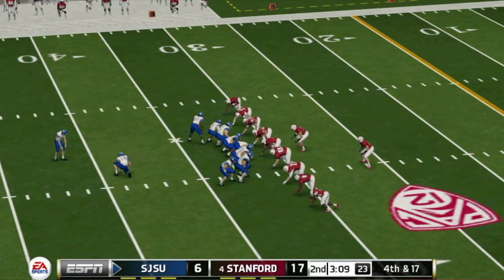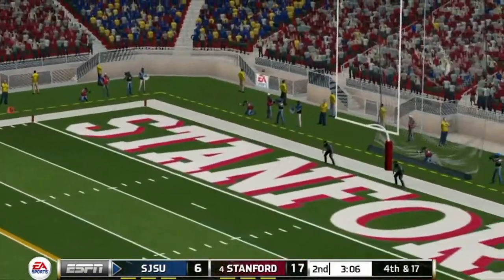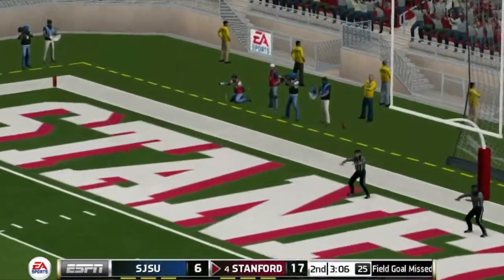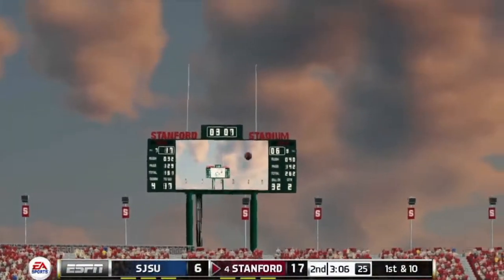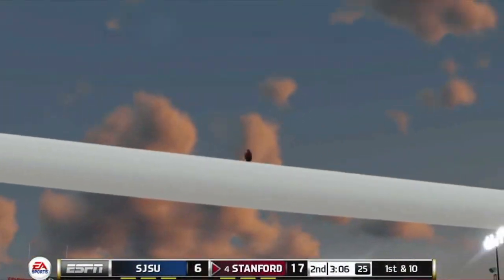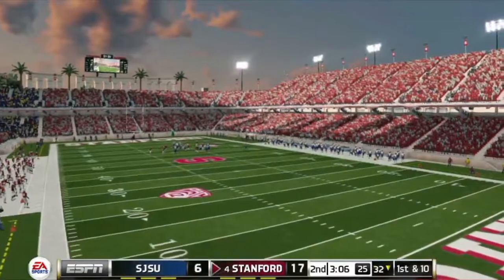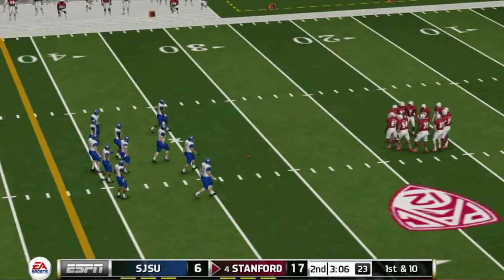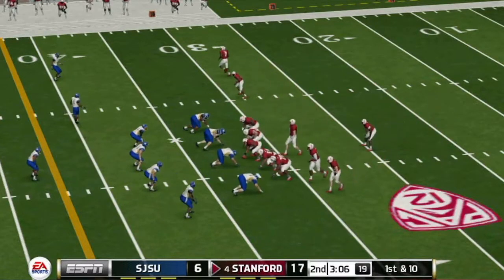And they can make this a one-possession game with this kick right here. It's up, looks long enough, and he missed it left. No good. They did a great job on their last drive, moving the ball down the field for a touchdown. Let's see if they can duplicate that on this drive.